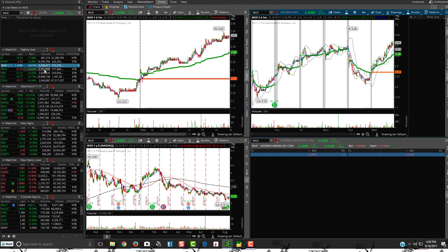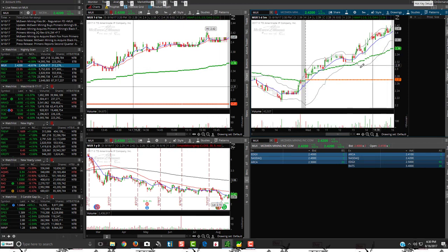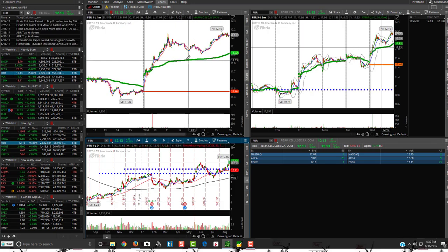ENDP, MUX. Little kind of choppy. Did hold its highs. I just don't like candlesticks that are like this. I mean, they're just kind of all over the place. You have some resistance at the 13 EMA, which looks like it's still going there, but then you have the 50 SMA and then the 200 above it. You want to see it clear the $3, and then you have the $3 in the way. I don't like it.